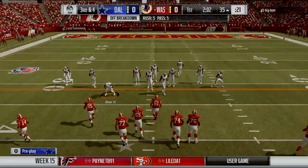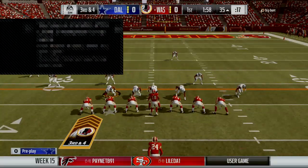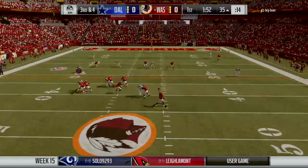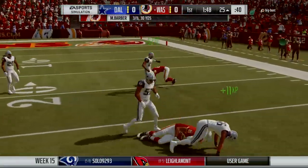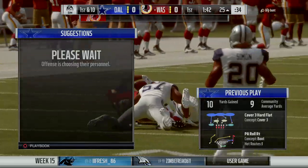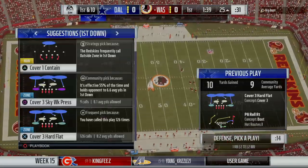Here's the 7th play of this drive. This is 3rd and 4. Off the play fake. Barber. On the crossing route, complete. That's Barry. And they're able to get this one past the 30 down to the 25. Give them 10 yards there as this offense is on a roll. This drive continues to plunge forward.